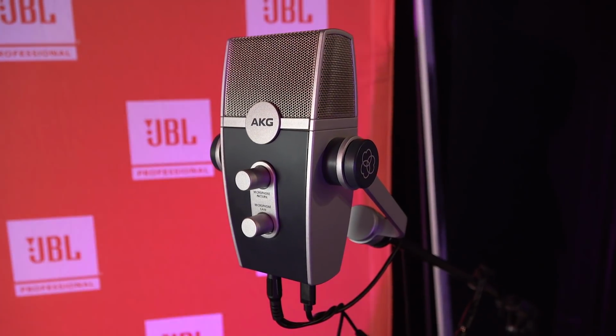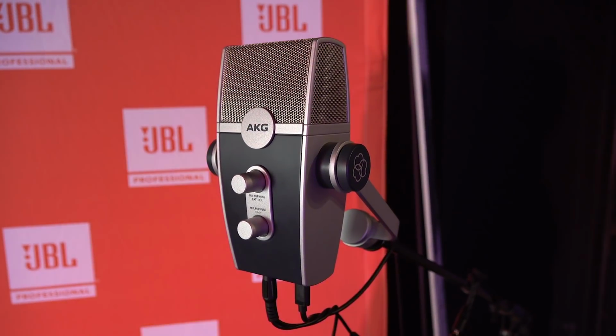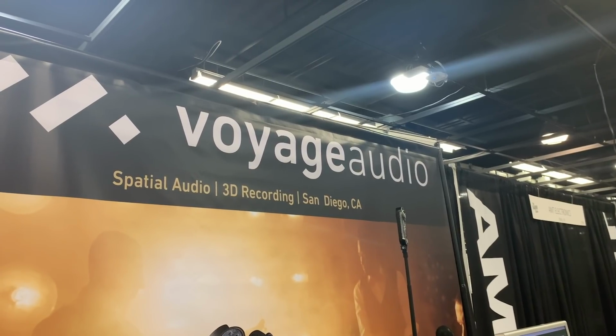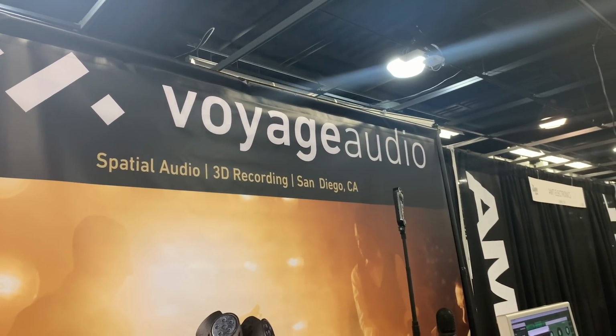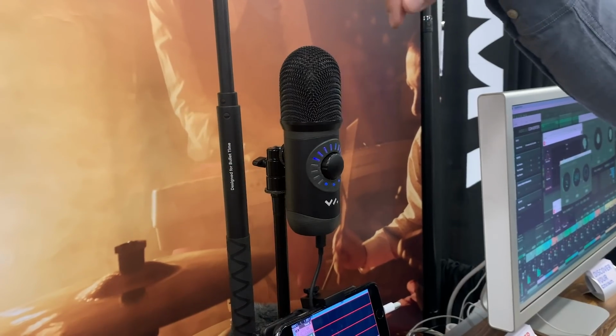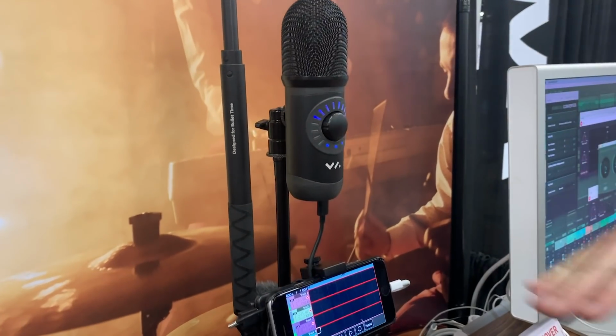Okay, well, James, you've already done a USB microphone, haven't you? Yes, I've been spoiled for choice on USB microphones. Just out of shot up here is the new AKG USB mic, which I'm becoming more familiar with, and that's an extremely impressive thing. But actually, I'm not going to do that one. Instead, I'm going to talk about Voyage Audio, who are a new company, and they've got a second-order ambisonics mic, which is a USB microphone.